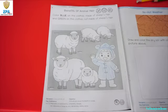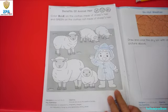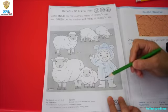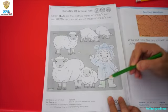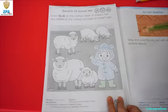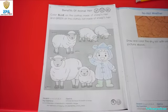Okay, now color green the clothes not made of sheep's hair. Look carefully at the boots. The boots are not made of sheep's hair, so color them green. Okay, so this is the cold weather. You have to wear a coat, jacket, or sweater when it's cold.